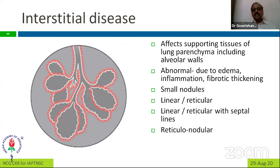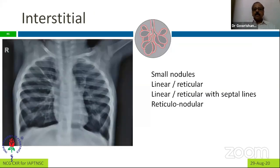I will come to interstitial disease. That means it affects the supporting tissue of the lung parenchyma. It can be abnormal when there is edema, inflammation, or fibrotic thickening. It can be linear, reticular, reticular with septal lines, or reticular nodular.